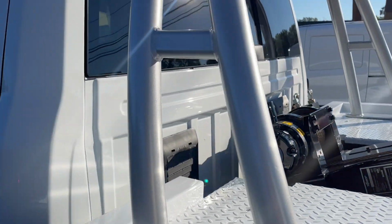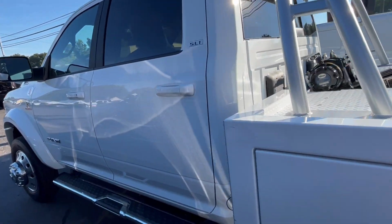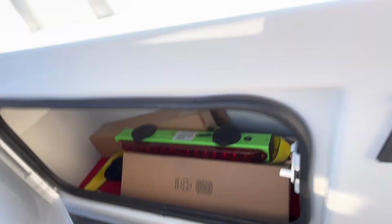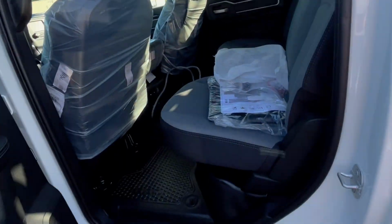Vulcan 810, Miller build, crew cab, light bar, straps, everything you need to put the truck to work immediately. Still wrapped in plastic.